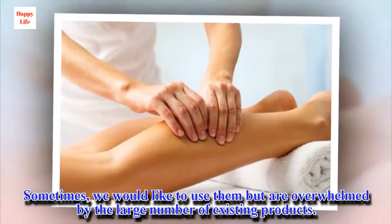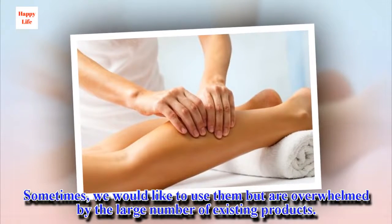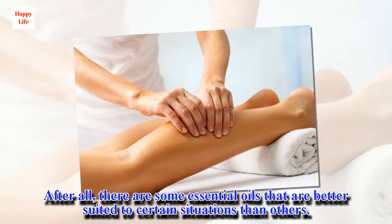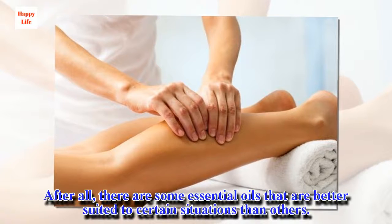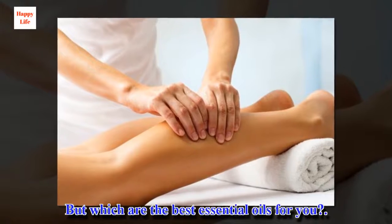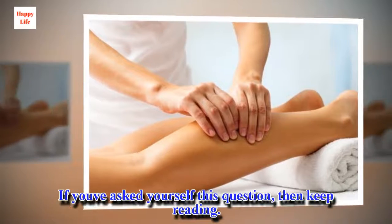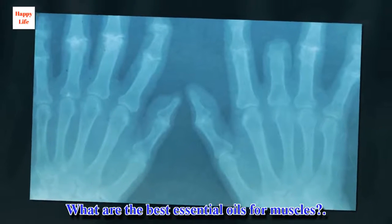Essential oils do all this without harming any organ in our digestive system and without affecting our blood pressure. Sometimes, we would like to use them but are overwhelmed by the large number of existing products. After all, there are some essential oils that are better suited to certain situations than others. But which are the best essential oils for you? If you've asked yourself this question, then keep reading.